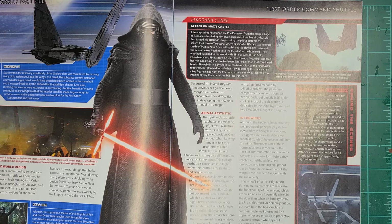Typically, this is a craft's most vulnerable position, but even here the Upsilon class is comparatively well protected. The upper wings are encased in protective Durasteel armor, while special systems protect the sensors from possible physical damage. The armor in the lower wings, and the deflector shield, encase the crew cabin and the passenger compartment against enemy fire during landing and takeoff.